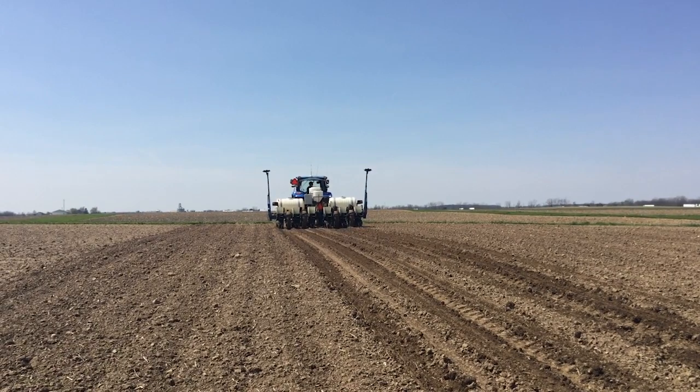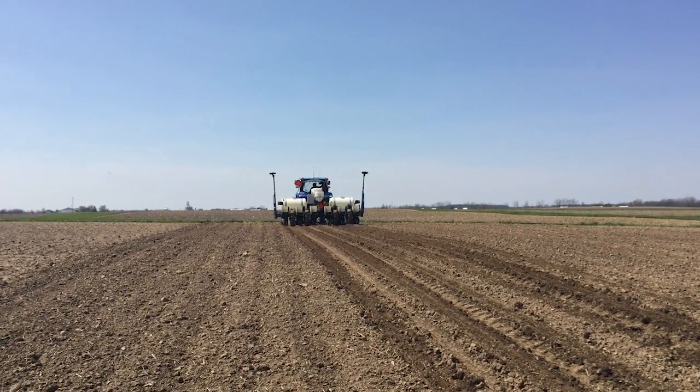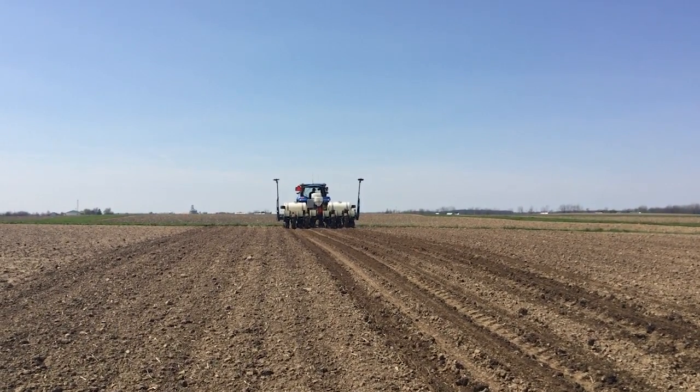So as you're thinking about going out to the field, keep in mind that that planting pass is going to be your most important pass of the season. You don't want to push those conditions. We want to make sure we're getting the most bang for our buck and that we're really getting the seed in the best conditions possible.